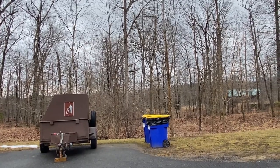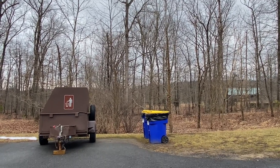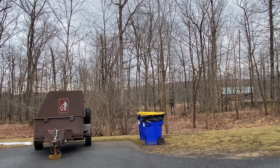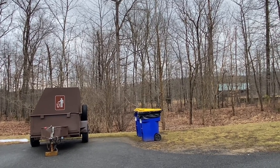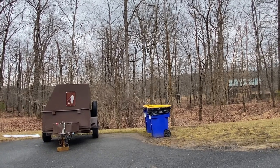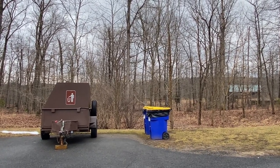You'll find these scattered throughout the park, the camping areas, and these are for trash. It looks like they have plastic and aluminum cans, so you do have to separate things, but they are scattered throughout the campground.